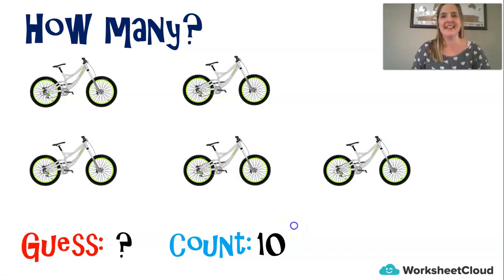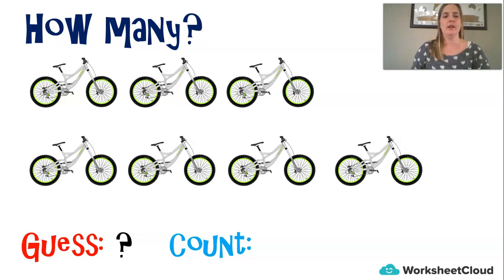It is 10. Whoa, how many now? Let's guess. Well, the last one was 10 and this is more. I'm going to guess around 12 or 13. Okay, let's count. 1, 2, 3, 4, 5, 6, 7, 8, 9, 10, 11, 12, 13, 14. Okay, we counted 14. It's very close to what we thought. We must be right. Let's check our answer by counting in twos.